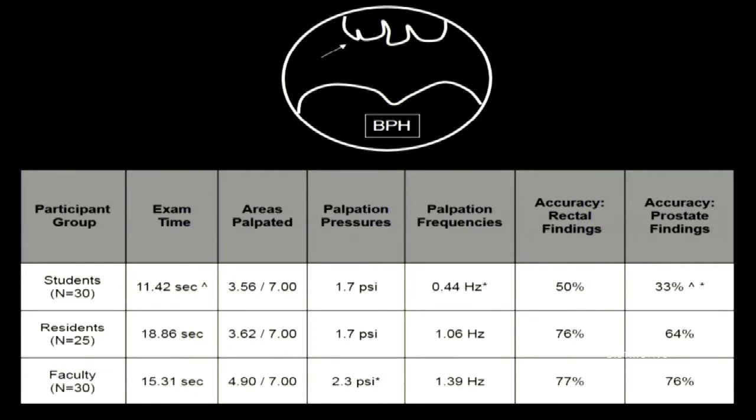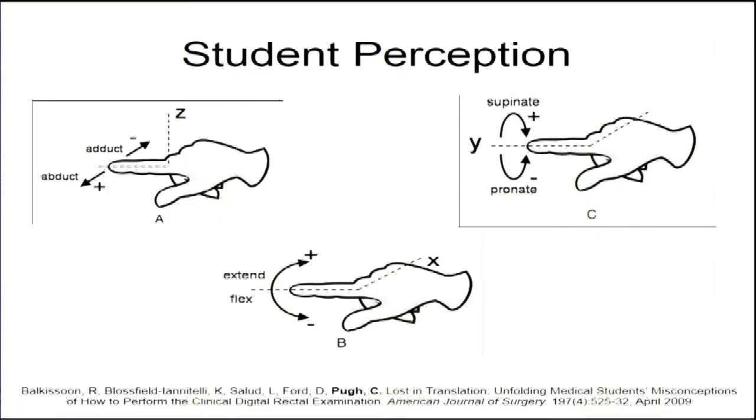The students had a problem with their accuracy, a significant problem with the prostate. And when I got to interview some of the students and sort of understand what was going on, it was clear that they actually had a misconception of how to do the exam. Those students in this experiment went from learning it in a textbook to being tested, and some of them had already done exams on patients. When I tried to understand how they learn the exam, mainly by watching videos and watching professors do the exam, what they see is the back of the clinician's hand doing this. And so that's what they thought they were doing.